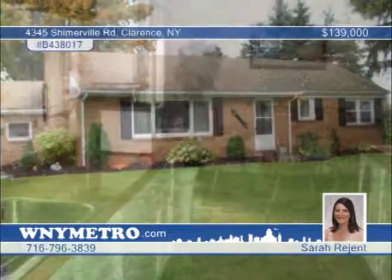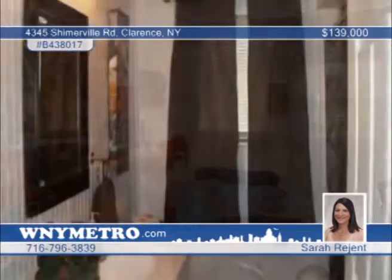Take a look at this beautiful 3-bedroom, 1-bath ranch in Clarence. You'll love the updated kitchen and open floor plan with huge yard with spacious deck. The windows and electrical have been updated. Sarah Regent says this property is a must-see. Call today.